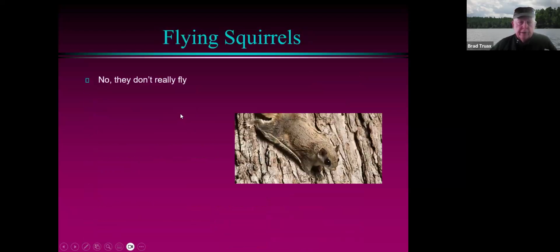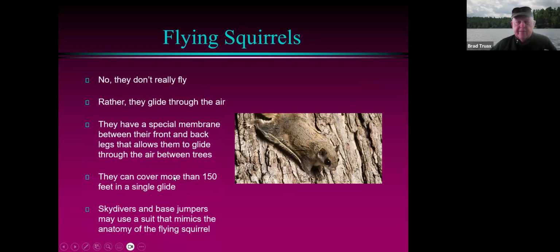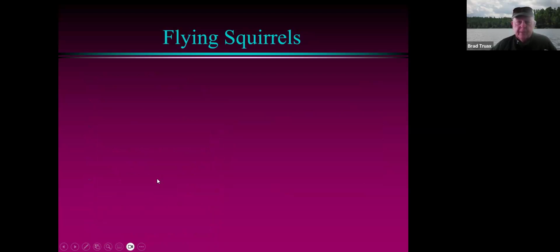Flying squirrels, no, they don't really fly. If you remember, the only flying mammal is actually the bat. Rather, the flying squirrels actually glide through the air. And they have this special membrane that goes between their front feet and their back feet. It allows them to glide through the air between trees. In fact, they can glide more than 150 feet in a single glide. And actually, skydivers and base jumpers have developed a suit that mimics this anatomy of the flying squirrel.